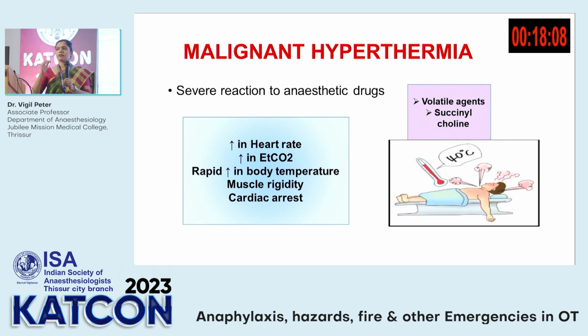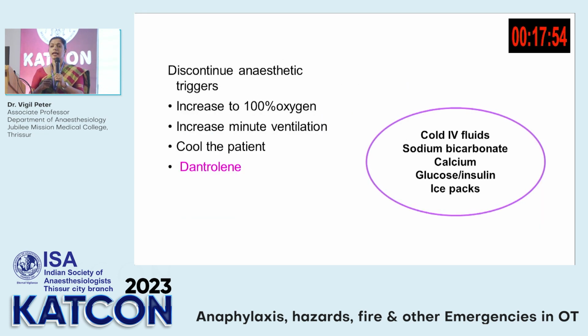Now, again, what do you do? As soon as a diagnosis or suspicion of malignant hyperthermia is made, discontinue the anesthetic triggers. Increase to 100% oxygen and increase the minute ventilation to wash off the excess carbon dioxide. And you must actively cool the patient. Dantrolene is the drug of choice. And so how can you be prepared? You must keep ready cold IV fluids, ice packs, then drugs such as sodium bicarbonate, calcium, glucose, insulin. All this might be needed.